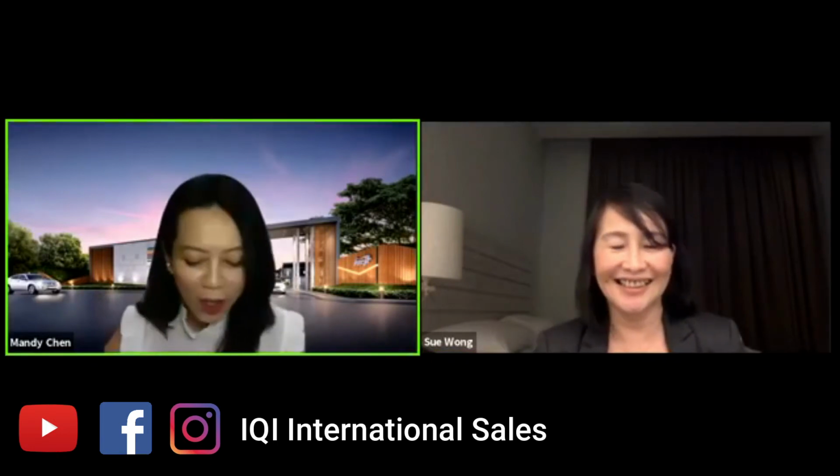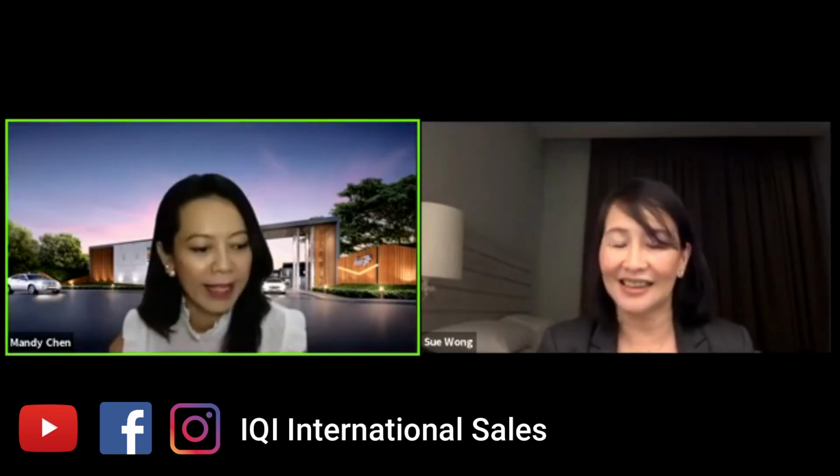Actually, before all these things are completed, because the yellow line, as I know, is still being built, right? So before all the expansion is fully in place, this is actually the last chance for you to grab some landed property in this area, isn't it, Mandy? Yes. So perhaps you want to highlight a bit on the schools and amenities around this area.